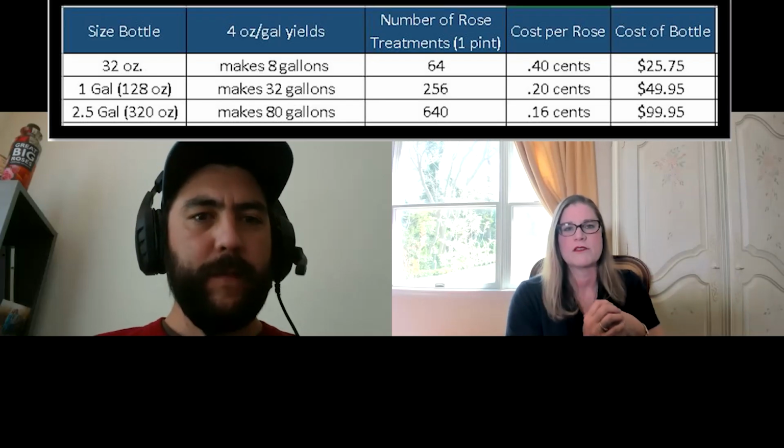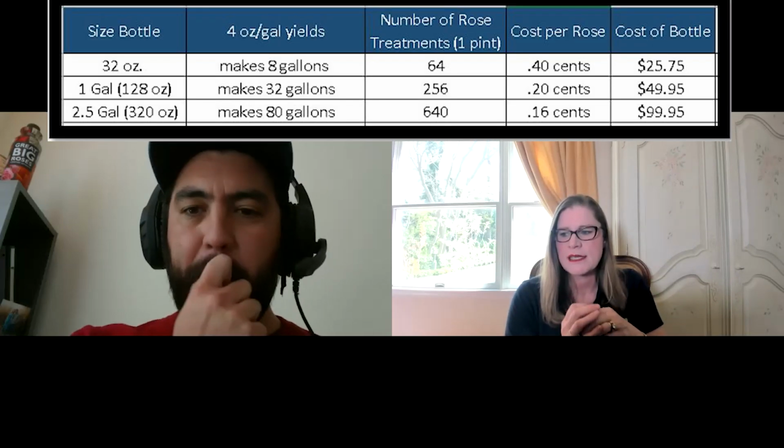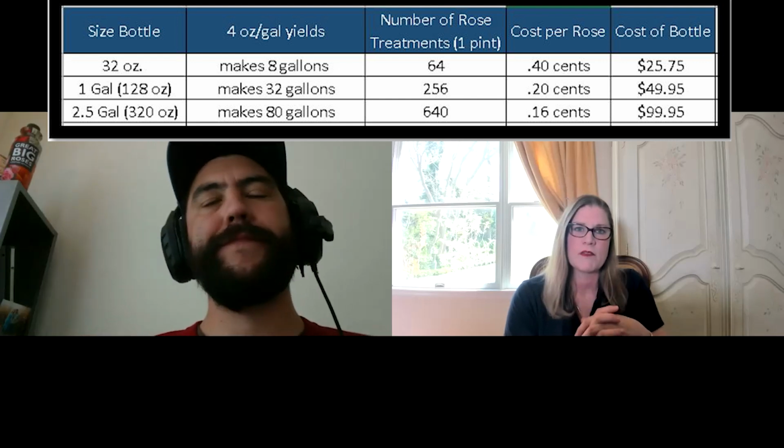I know a lot of times I get comments from people that they think that the Great Big Roses is pricey. And I've priced it out per rose, what it's going to cost. I'll put that up here so everybody can see. So let's say, hypothetically, we want to think about those people.